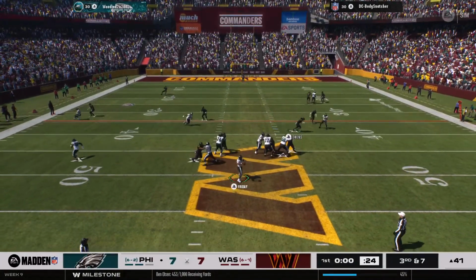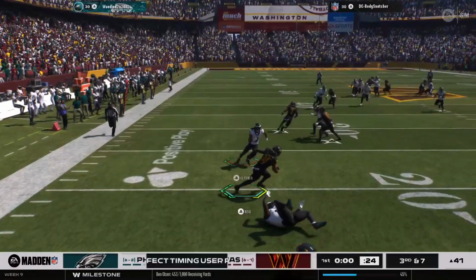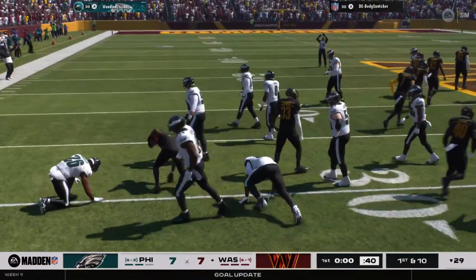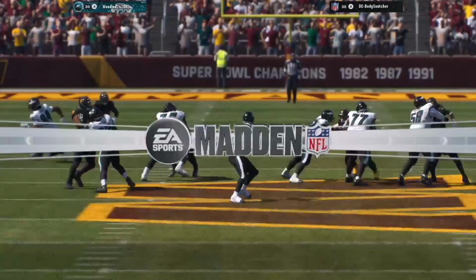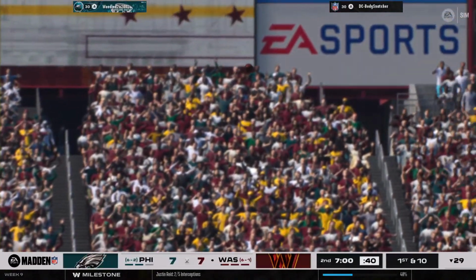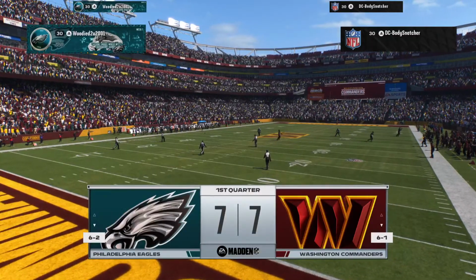On 3rd down, they'll set up to throw. He's going to air one out for Metcalf. And the Commanders are going to get the football back as time runs out in the 3rd quarter. A touchdown apiece here in the first quarter of play. Pair of sevens on the scoreboard.